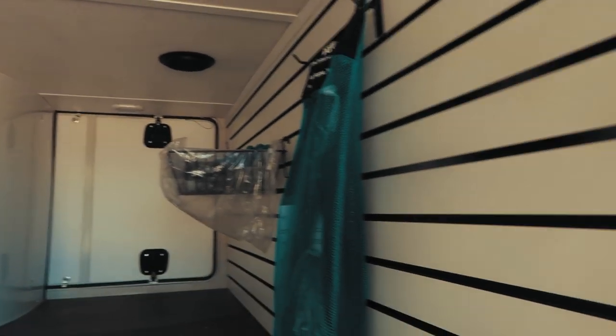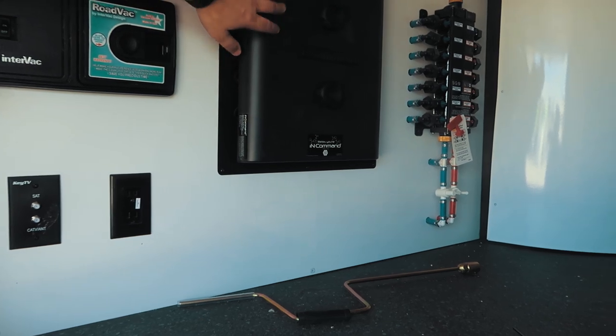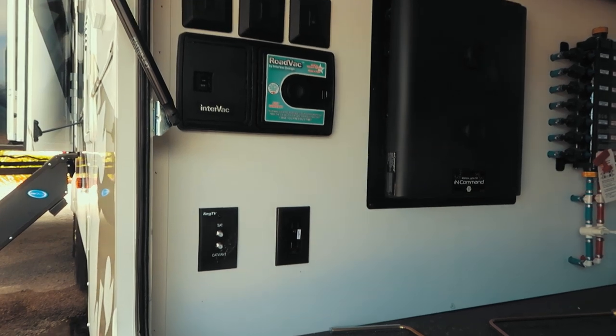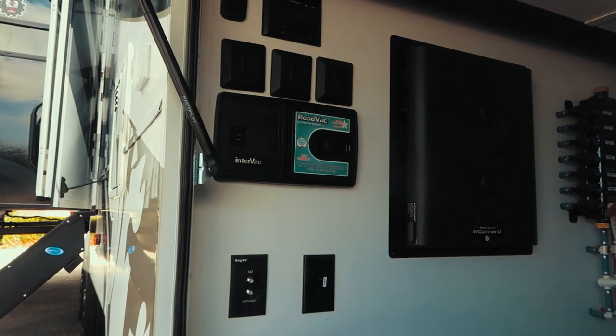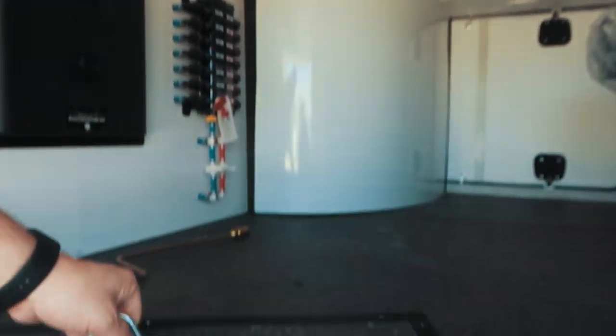Love it. Got some slat board in here. You put your hooks in there in any arrangement that you want to customize it. And this is the brains for the in-command system. Of course, you have your TV hookups out here and a radio for the speakers outside, and you have your central vacuum system in here as well. See, it's those little things, man, that mean so much. Look how nice even the ceiling up inside here is finished.